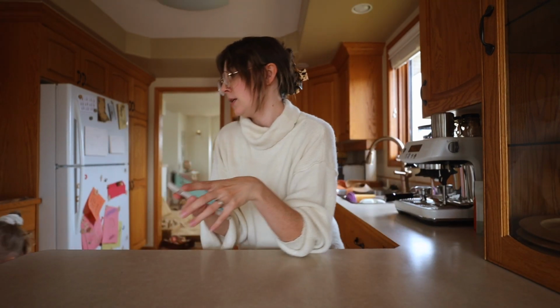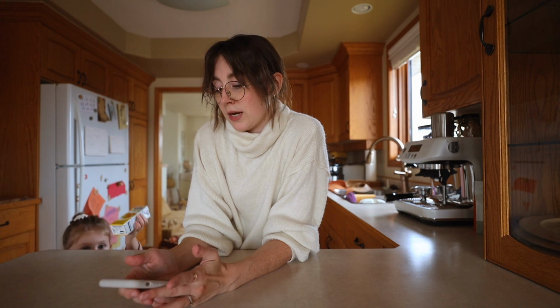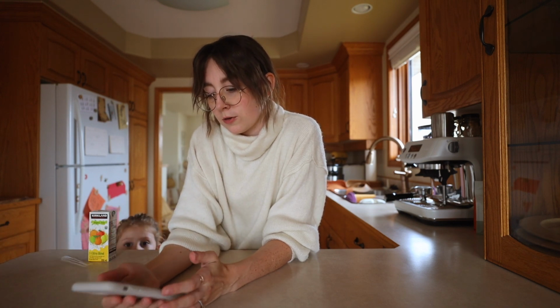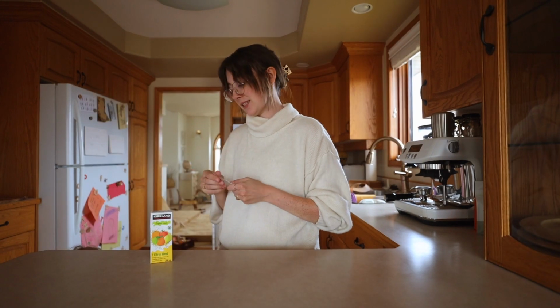So I was sifting through Pinterest yesterday. I found a recipe I really wanted to try. It's called Slow Cooker Creamy Tortellini Soup. I love this one. It sounds good.